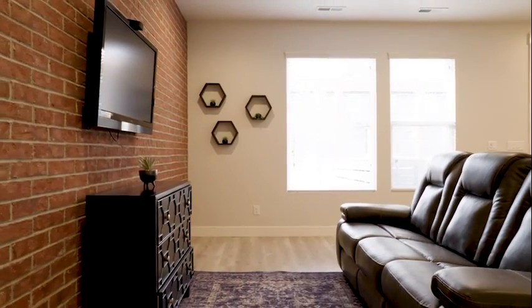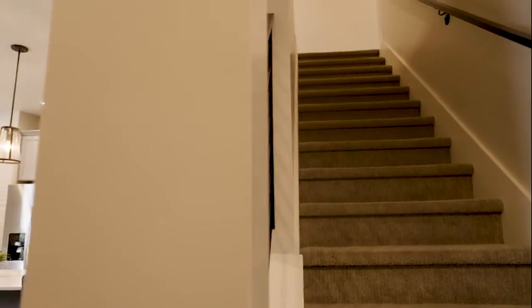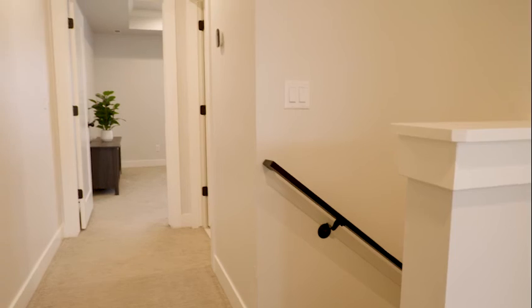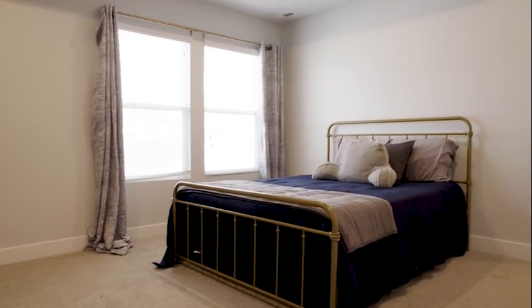Yeah. And I really like that brick wall. It pulls in an industrial feel, and the iron rails definitely add to that. This home is 3 bedrooms and 2 bathrooms. And the nice thing is all 3 bedrooms and bathrooms are upstairs. And look at the size of this master. It's huge, yes. Just the way you want it.